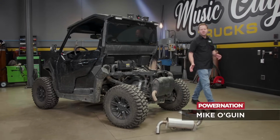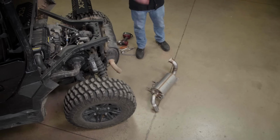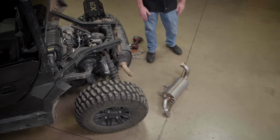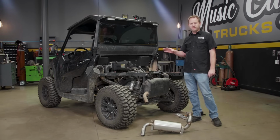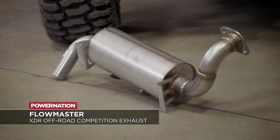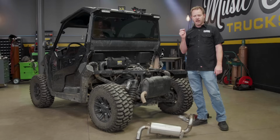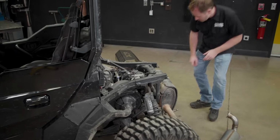A vehicle's exhaust system is another way for you to express your personality. Myself, I've always loved the sound of Flowmaster mufflers. I've got them on my own vehicles. And when I saw Flowmaster made a muffler kit for this UTV, I said, that's the one we gotta have. So let's get this factory one off. We'll get the Flowmaster one on, provide better sound and a more free-flowing exhaust that's gonna provide us more power.